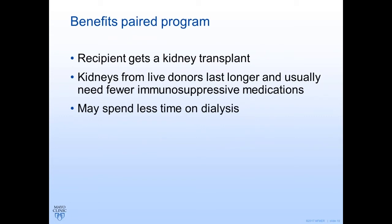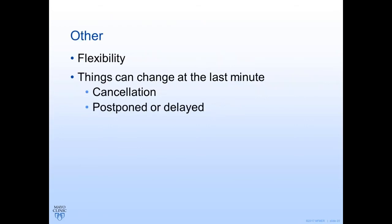It's a definite benefit. The kidneys from live donors, we know, last longer, and they usually need fewer immunosuppression medications, and we always hope to get our recipients off of dialysis as soon as we can. Some of the things with the paired donation that people have to keep in mind is they need to be flexible. Okay, so once we get these cross-matches, we can set a surgical date usually within a couple of weeks. So that means, do you have your caregiver ready to go? Are you okay with getting off of work? Do you have people to take care of your kids at home?